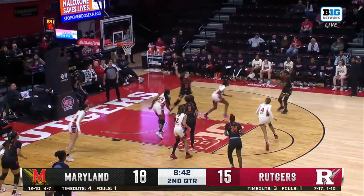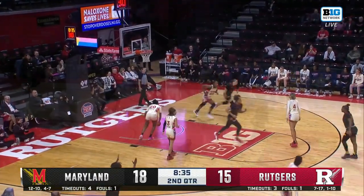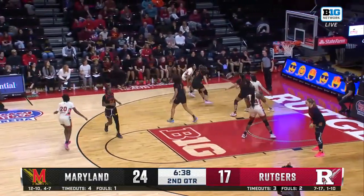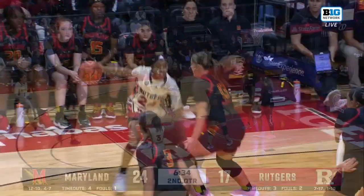Brown-Turner swarmed. Asonis finds Alexander, yes! And Rutgers will now push with Lafayette. Thompson finds Cornwell and one. She's able to get boards on the offensive end. She's physical, she's not afraid of contact.